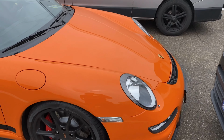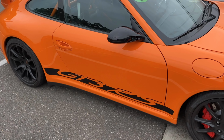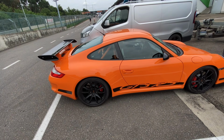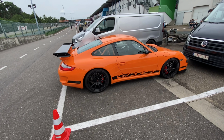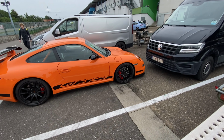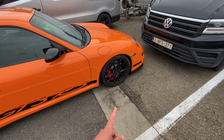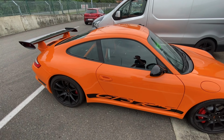Excuse me, 997.1 generation. And it's very nice to see that Porsche is just keeping all these nice designs and stickers on their models that they are using right now. So the 992 model and everything. But it's insane actually to think how the GT3 RS has evolved when you compare it to the older models. Like, these are actually very small brakes compared to what they use now, the carbon ceramics.